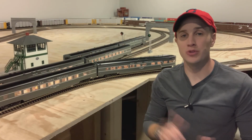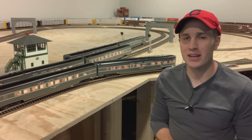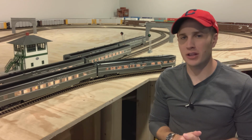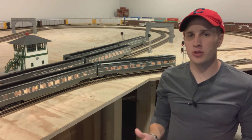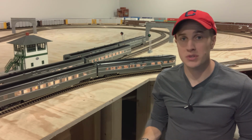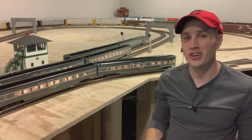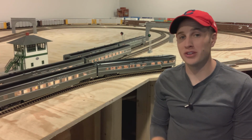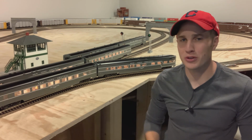So there you have it, New York Central 21-inch aluminum passenger cars made by K-Line. An excellent addition to my layout and to my collection. If you're interested in a set of these for yourself, your best bet is to search on eBay, Facebook train groups, forums, or at train shows. They are 20 years old, so you're going to have to do some searching. But take it from me, the effort I took for searching for these sets, it was worth the reward.